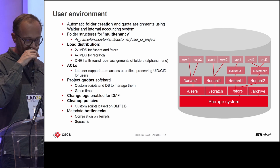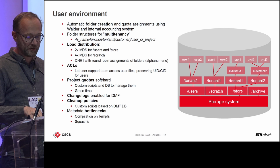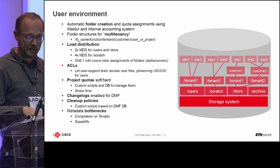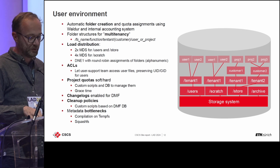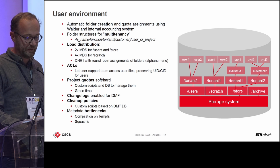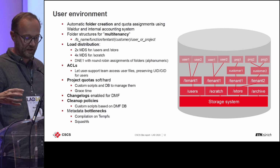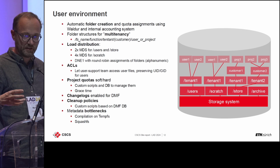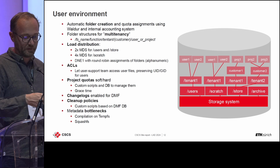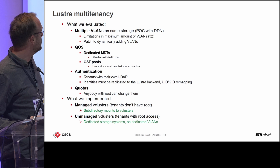when we notice some complaints from users about the metadata performance, we suggest them to compile on TempFS, and we use SquashFS for some specific cases where there are very high metadata workloads. Basically, people can create files which sit on the OSTs, and then they have their own file system inside of those. So I'm a bit running out of time, so I'll try to be fast.